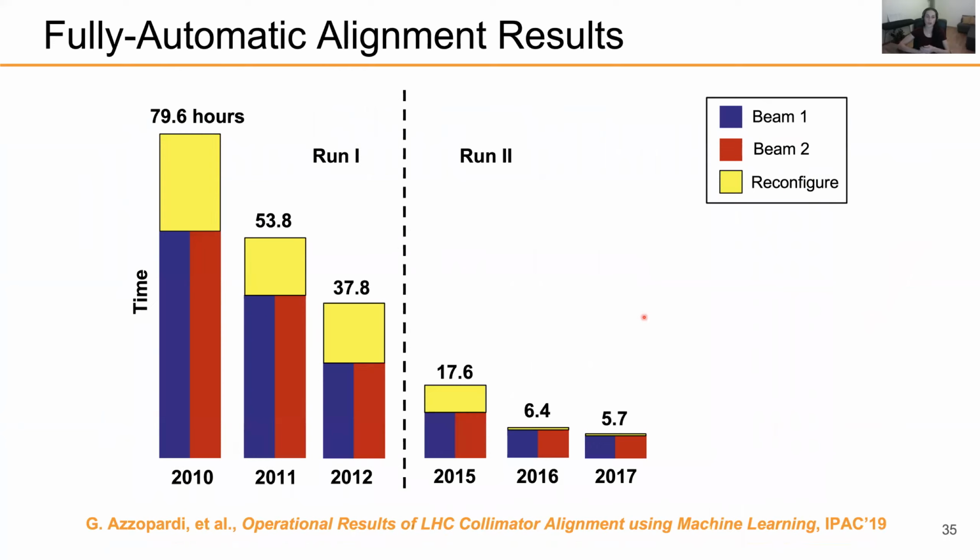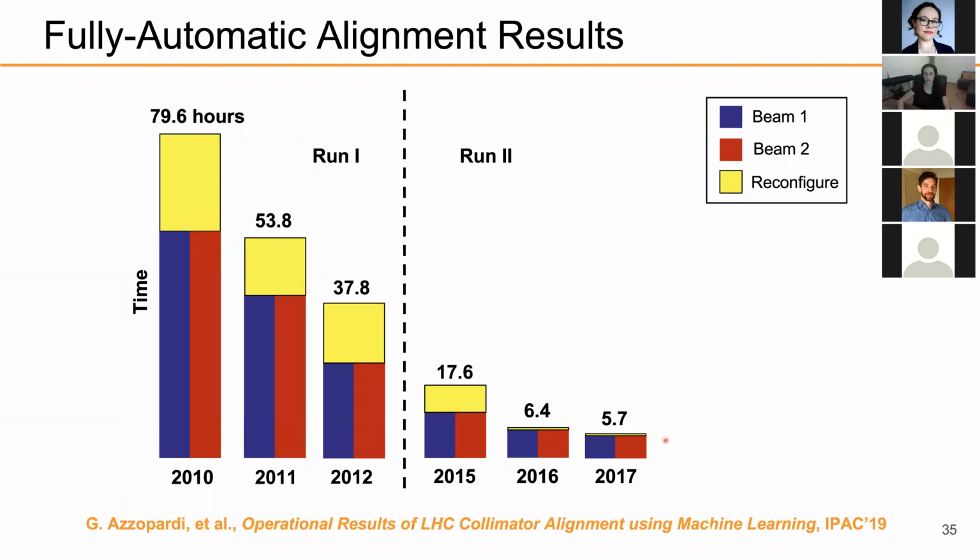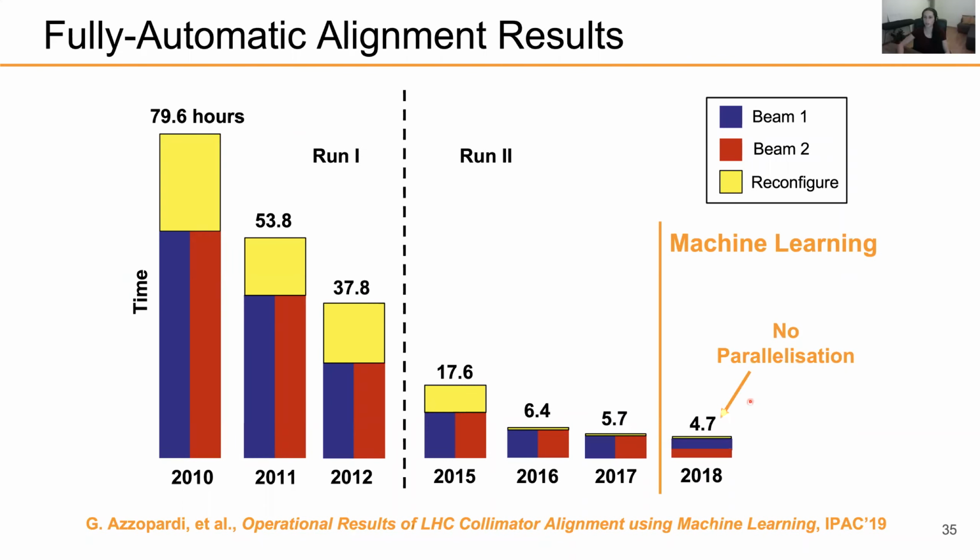Okay, so now that we've seen the results, we can go back to the timing. So here we have, as I said, the time to align the collimators over the years. I forgot to mention that this is the net time required to align the collimators without including any operational overhead. And if we look at 2018, which is the first version where the two beams were aligned sequentially, here we can see first beam 2 was aligned and then beam 1, as I explained. We can see that we already saved 1 hour here to align the collimators.